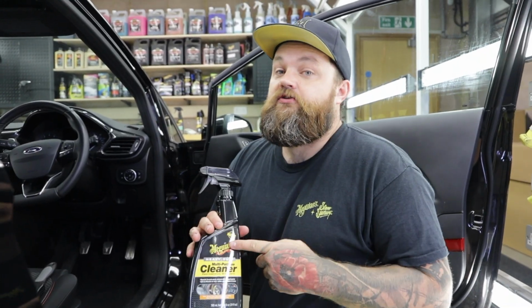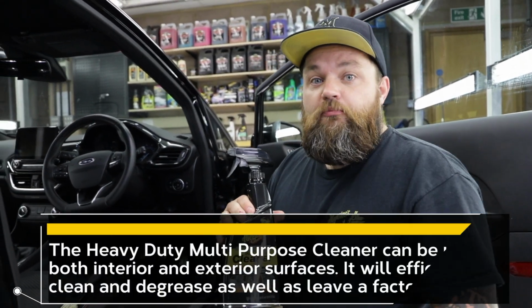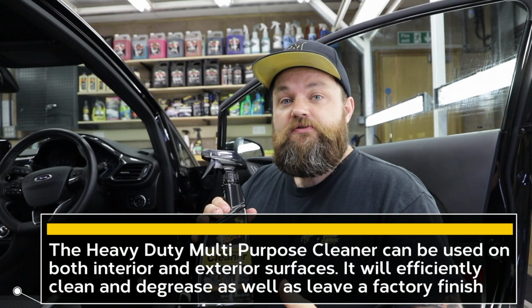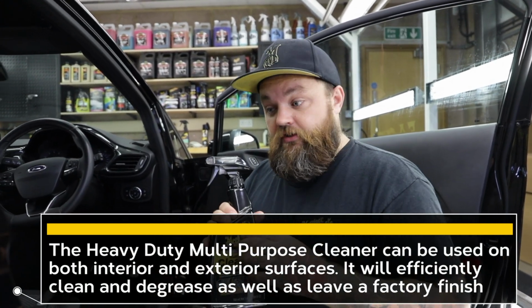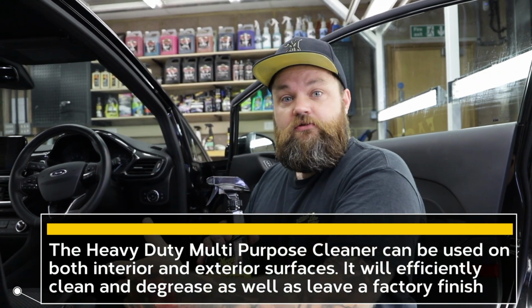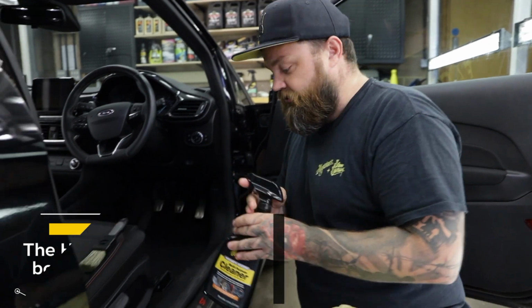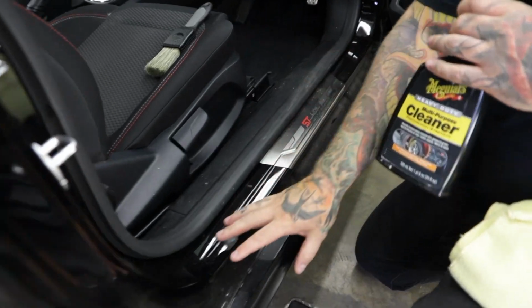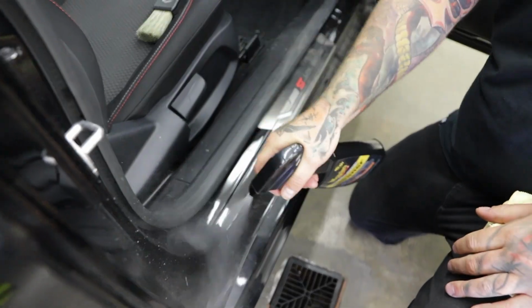So we often get asked about the heavy duty multi-purpose cleaner. Can I do interiors on it? The brilliant thing about the product is it is a multi-purpose cleaner. So it's soft enough to work on upholstery and heavy enough to work on door shuts, plastics, anything like that. It is a multi-purpose cleaner. So in this instance we're going to use it on the plastic trims here, and I'm going to tidy the door shuts up as well because this is often missed.